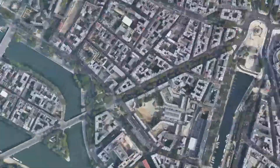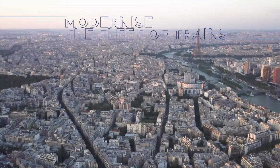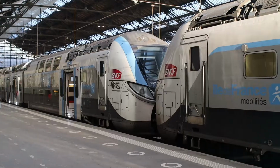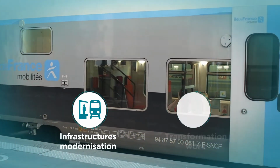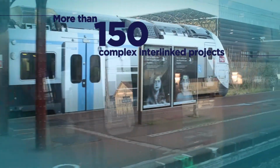The SDMR project is part of Île-de-France Mobilité's desire to modernize the current fleet of trains, renewing more than 700 suburban trains by 2025. A system is supporting SNCF Réseau in managing all the infrastructure modernization and transformation work that the new trains require. More than 150 complex and interlinked projects are underway.